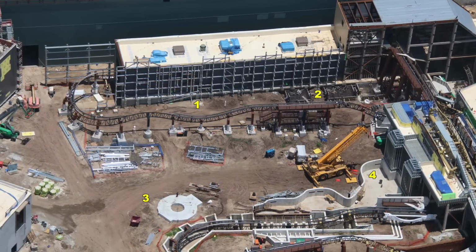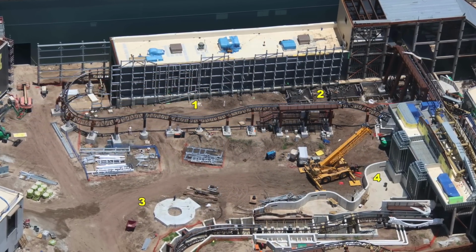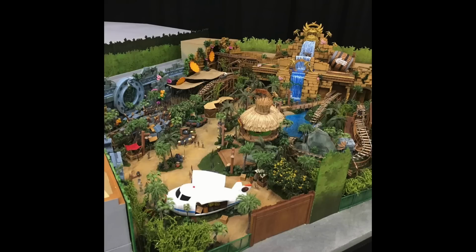At the Donkey Kong coaster, frames have been added on the building off to the side. This will be for future theming, and we can take a look at the model of the coaster and see that there is potentially a hut in this location. So this is where potentially a meet and greet will be.